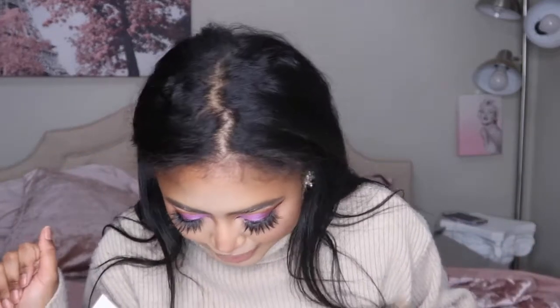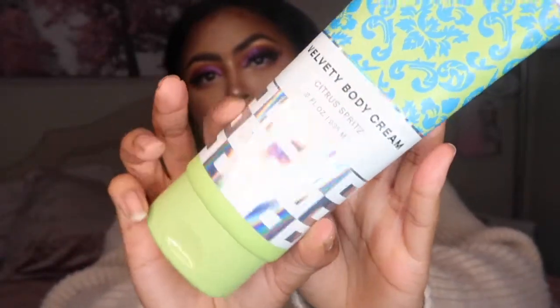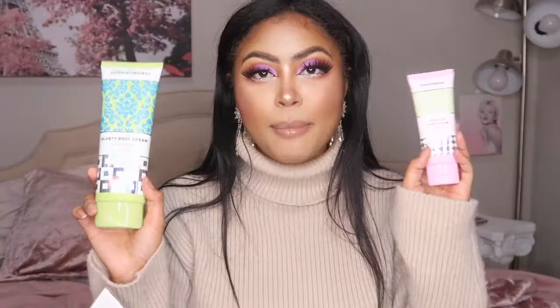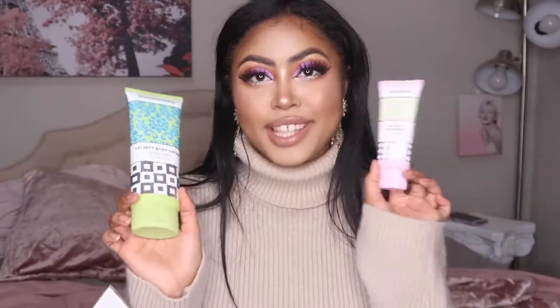All right, the next thing in here, I see another item by Refreshments, and this one is a velvety body cream, also in the scent Citrus Spritz, which looks like that. Very beautiful, very cute. I'm really happy that they are the same scents. I can definitely throw this in my purse, and then this one I'll use right out of the shower. So I'm really excited to try these out.